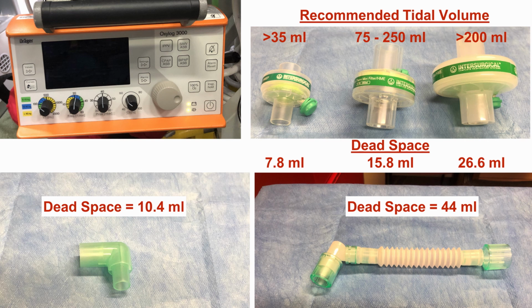So if you've got a child that's not ventilating well, part of your troubleshooting should be looking at the equipment, and you need to consider, one, am I on the right ventilator? Is this appropriate for the child? Have I got the right circuit? Or is there anything unnecessary that's been added into the circuit that we can get rid of and reduce the dead space? And while you're troubleshooting all that, one of the things you should do, like I've mentioned previously, is take the child off the ventilator, handbag them, and if they ventilate nicely, then chances are there's a problem with the equipment that you're using.